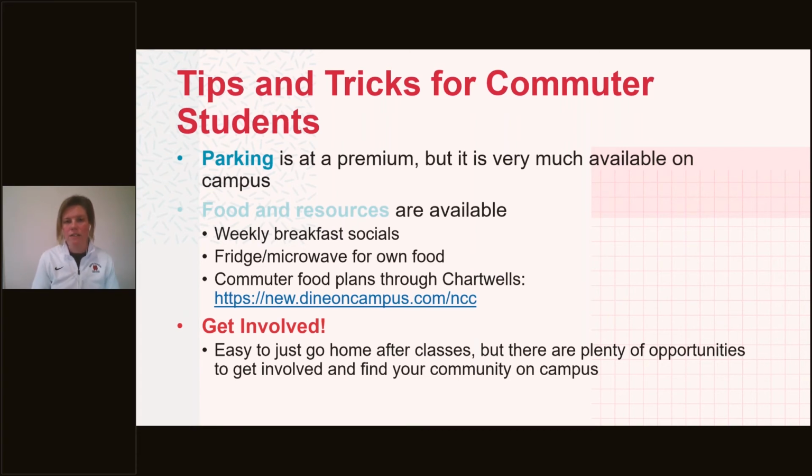Then you also have an option just to put money on your ID card, and it's called bonus bucks. Basically, there are things that are beyond the meal, or maybe some additional snack that you might want, that you could just use bonus bucks for. Our Boiler House Cafe, we proudly serve Starbucks, and so you can also utilize your bonus bucks for Starbucks as well.